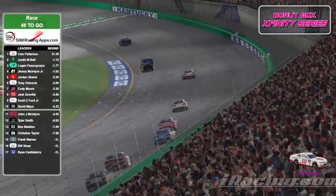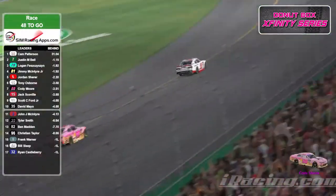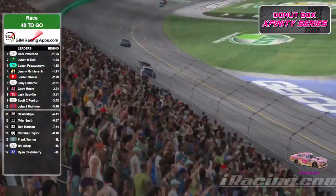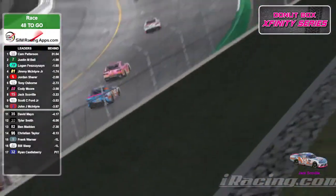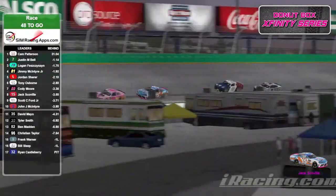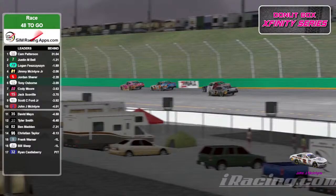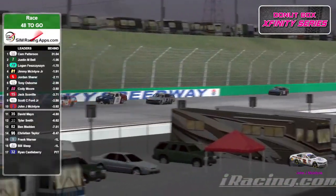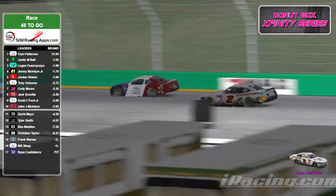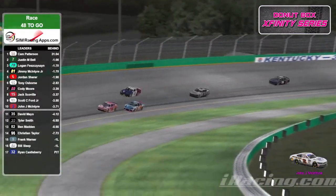Tony Osborne, the family man, is running 6th place. Teammate Cody Moore, team owner, is behind him in 7th. Running 8th place is Jack Scoville, followed by Scott Ford Jr. in 9th. Those are Storm Motorsports teammates. And John J. McIntyre, who dominated Stage 1, is all the way back in 10th place right now, although he is looking to move forward.